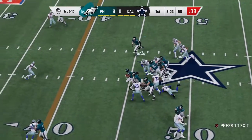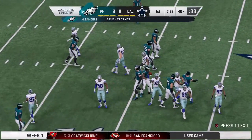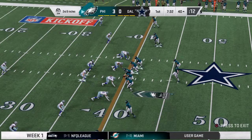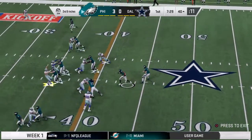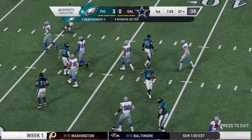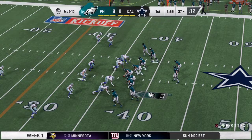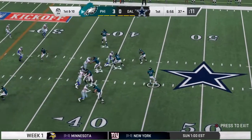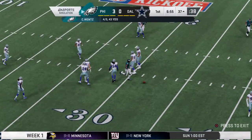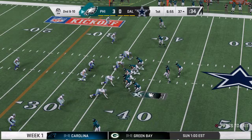On 1st and 10, it's Sanders. 10 yards on the pickup there, and it'll be 2nd down. On 2nd down, it's Montgomery, and he'll get it down on the play to the 37. They'll get 3 as the drive continues. It's a 1st down. Line of scrimmage, the 37 on 1st and 10. Throwing on 1st down, but this one winds up to be incomplete. Line of scrimmage, again the 37 as they line up 2nd and 10.